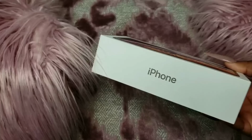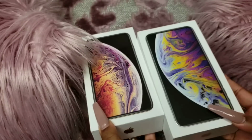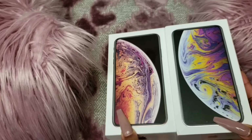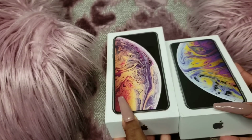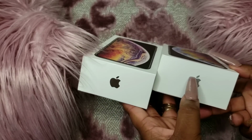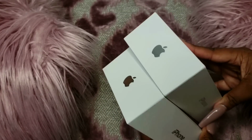So this is how the phone looks. Of course, it's the gold, so it's different in the front than the silver one, as you guys can see. This is how they look in the front. Of course, this is the wallpaper for the gold, and this is the wallpaper for the silver one. And then when you go up like this with the camera lighting here, you can't really tell the difference, but this is gold and this is silver. And then on the side, you can definitely see that this is the silver one and this is the gold. And then same thing at the top.